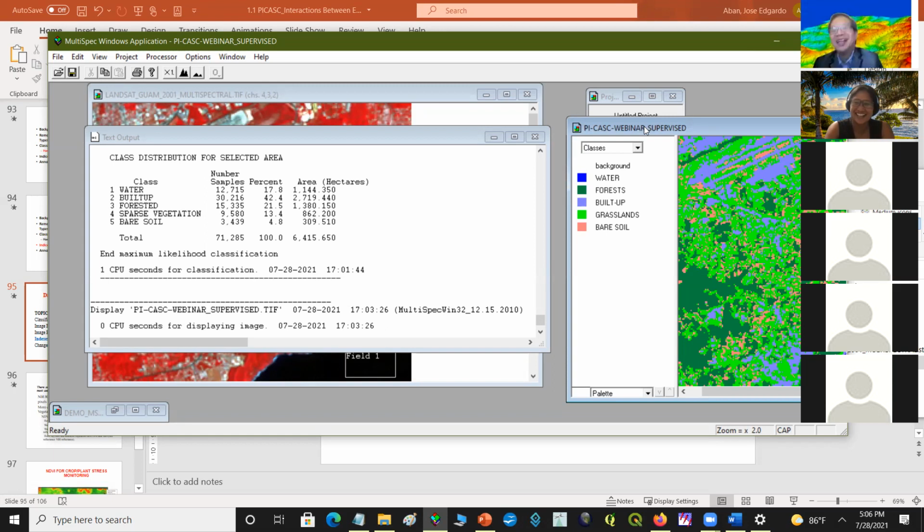So lastly, this semester we are offering Introduction to GIS, which is a stepping stone into remote sensing. But of course, you can learn remote sensing side by side with GIS. Those two tools are equally important to be learned. Equally important.